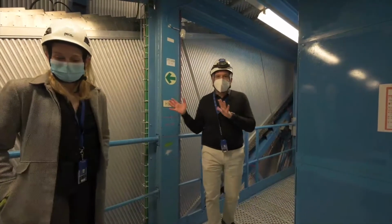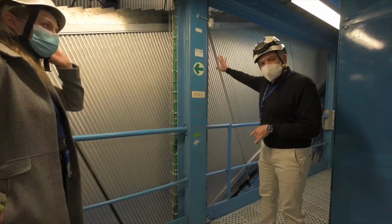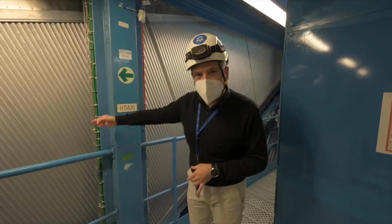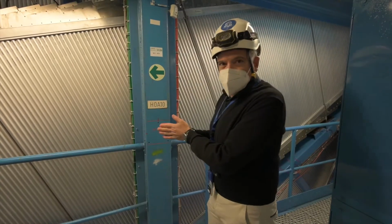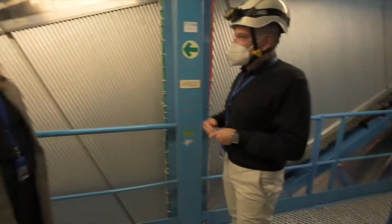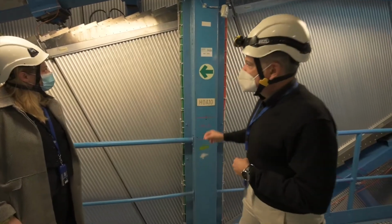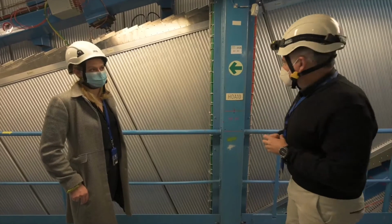We're at the far end of the experiment. This is the muon spectrometer. These are tubes filled with gas and a wire in between. When a charged particle goes through this, it leaves a trace. It ionizes the gas and sends a charge, which we read out with the electronics. We have to connect the dots to see the track of the particle that goes through.